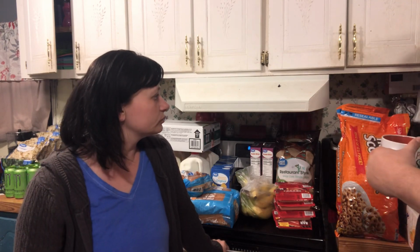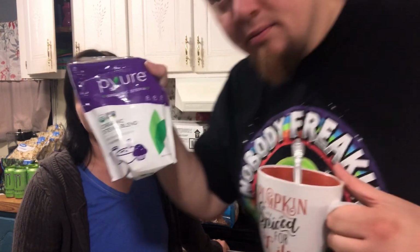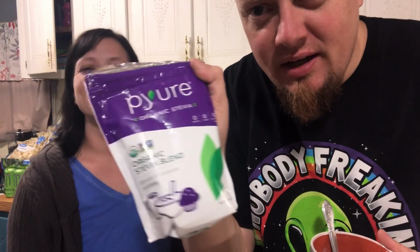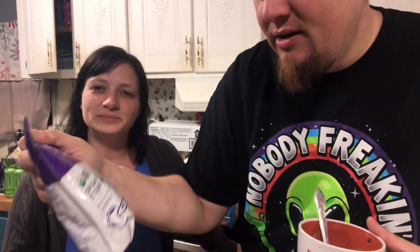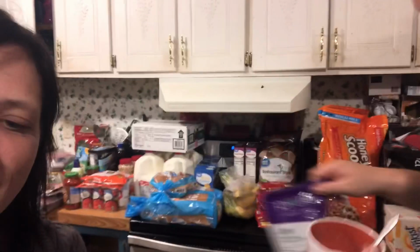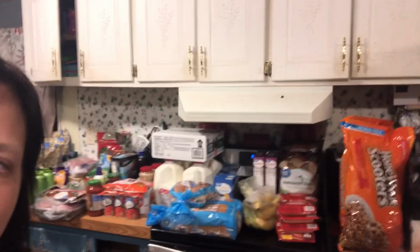Butter, cocoa, and whatever sweetener you want. I like Pure. You want to show them the bag? Are you really recording? Yeah. Pure is stevia and erythritol, which is a sugar alcohol. Neither of which will spike your blood sugar and perfect for diabetics.